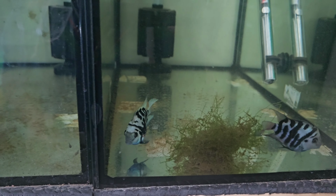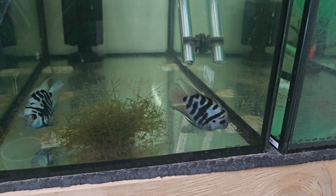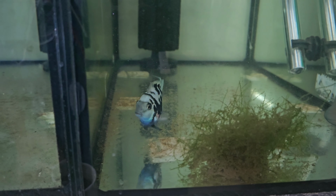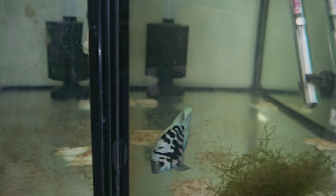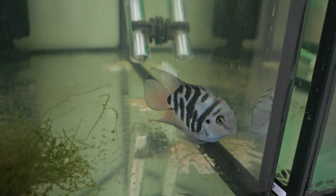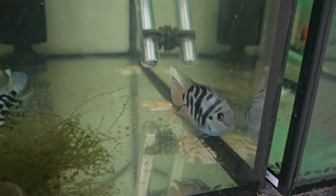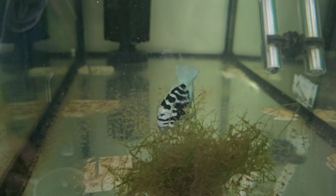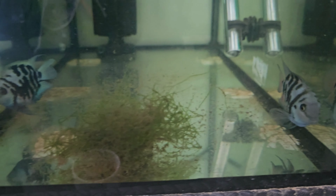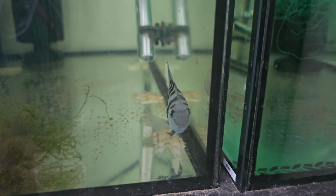T-bars, severum, golden nanocara, all slowly but surely growing along. Might give these guys a cave and see if I can get a spawn out of them. Apparently they're really hard to spawn, these blue polar parrots, so it'll be kind of cool to see if I can actually manage to do that. It might be some sort of achievement. They're apparently ridiculously hard to spawn, so it'd be cool to tick that off and say that I've actually spawned a blue polar parrot, because they're so unbelievably hard to do.